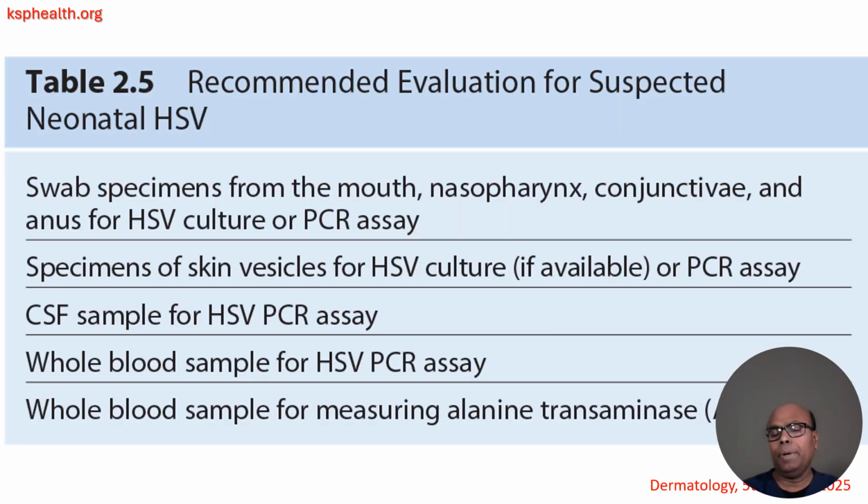The recommended tests are as follows: swab specimens from mouth, nasopharynx, conjunctiva, and anus for HSV culture or PCR assay; specimens of skin vesicles for HSV culture and PCR; CSF sample for HSV PCR; whole blood sample for HSV PCR; and whole blood sample for measuring alanine transaminases. When it is associated with liver dysfunction, especially increased ALT, there is high likelihood of being either HSV or CMV.